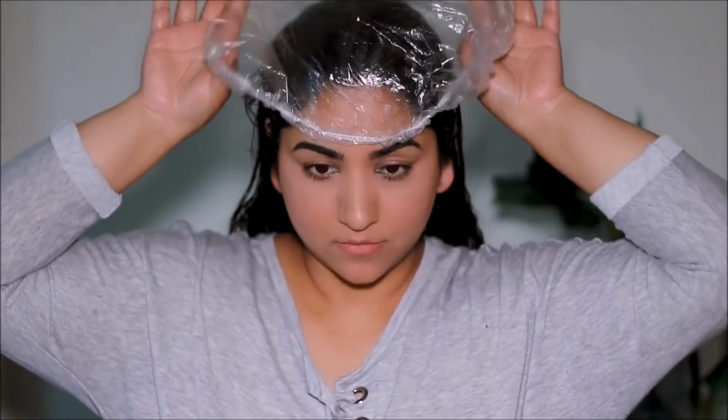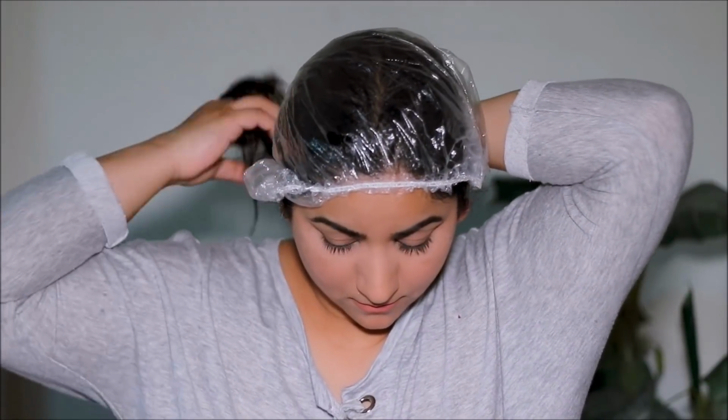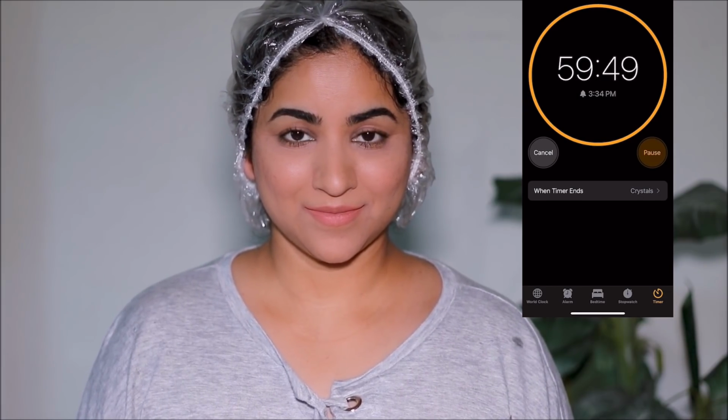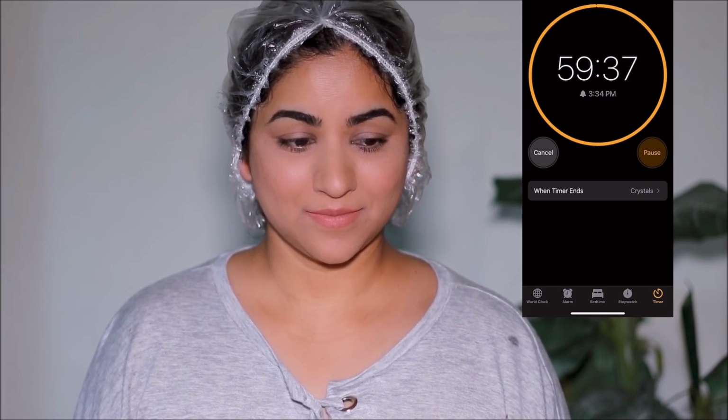And then I cover my hair with a shower cap or a plastic bag, whatever is available at that point in time. That'll help to conserve the heat in your hair, which will help to release the nutrients faster into your scalp. I keep it on for about 1 hour. And then I wash my hair off with a mild shampoo and conditioner. Sometimes I also use soap nut powder.